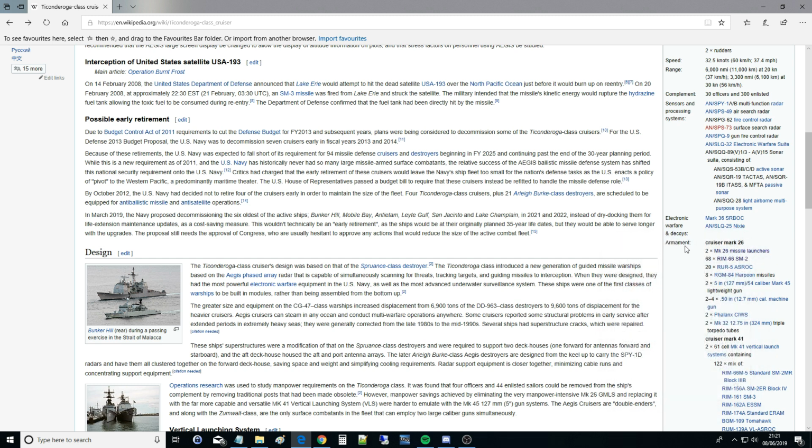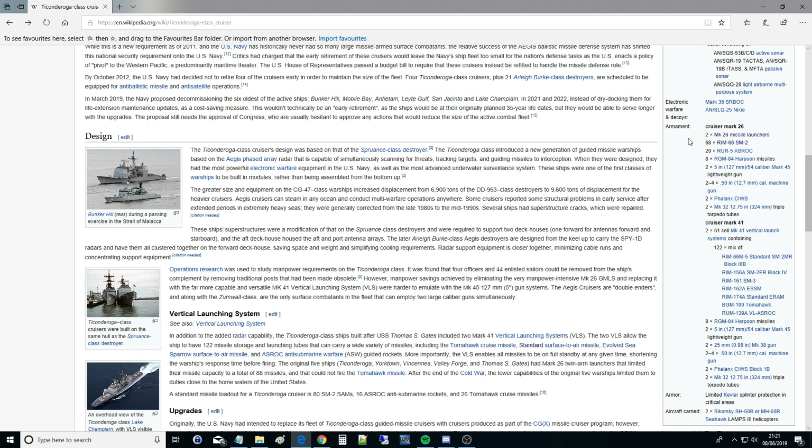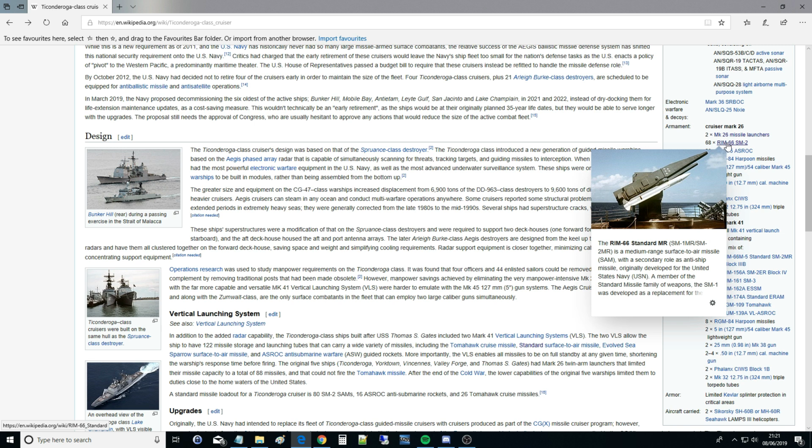Then armaments. So we've got the Mark 26 cruiser, which are all gone now, and we don't have that, so we're just going to ignore that. What we have is the Mark 41. In fact, no, can't ignore it completely. What we do have on the Mark 26 is the Mark 26. So the twin kind of missile launchers like this. They could launch 2 missiles, if you like, at a time or near to each other. And they had 2 of these launchers. And they were firing the RIM-66 SM-2.